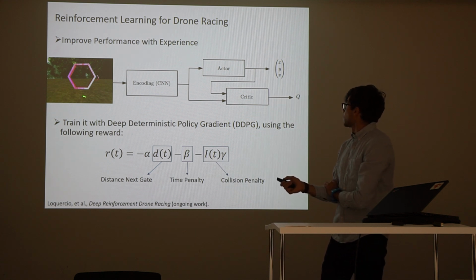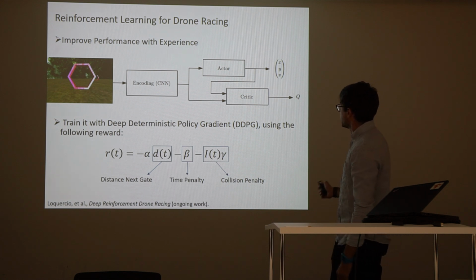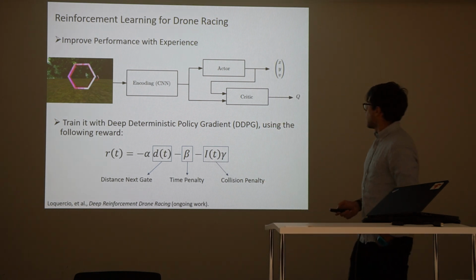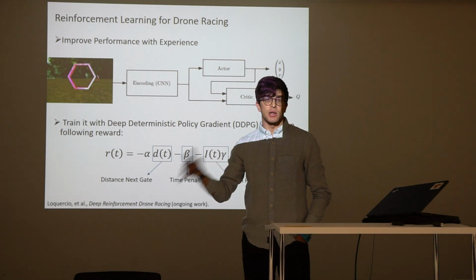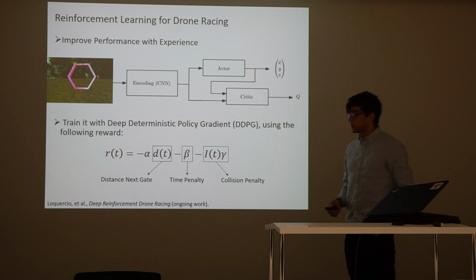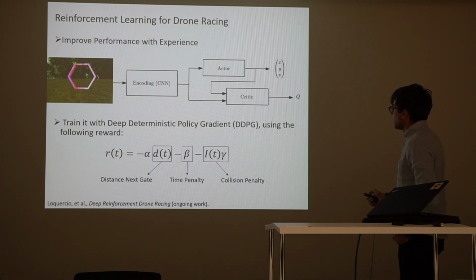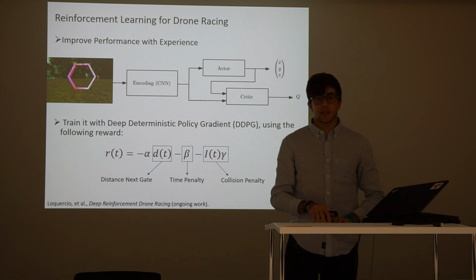but now our network not only produces the three outputs of before, so the point and the velocity, but also a Q value, basically the classical Q function used in reinforcement learning, and with the deep deterministic policy gradient, an agent that starts with a suboptimal policy is able to improve its policy more and more in time. The reward we use is very intuitive. That's an instantaneous reward, and it just tries to minimize the distance to the next gate, a time penalty. Of course, we want to be as fast as possible, and also we have a collision penalty. So if we crash against the gate or the floor.